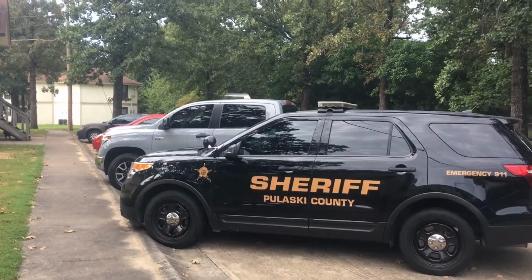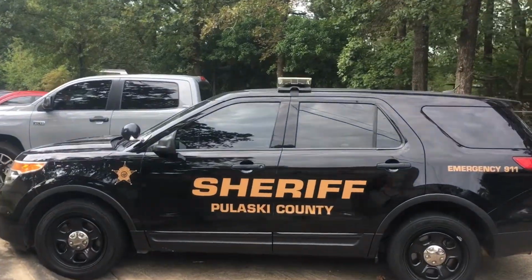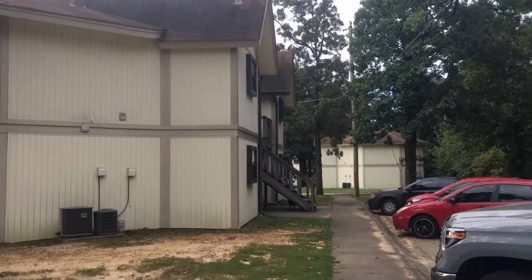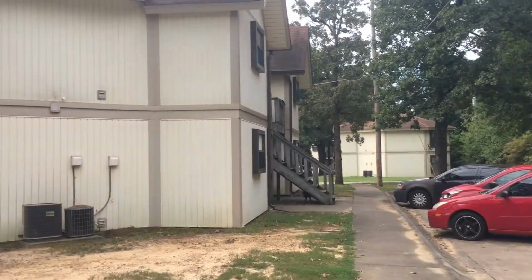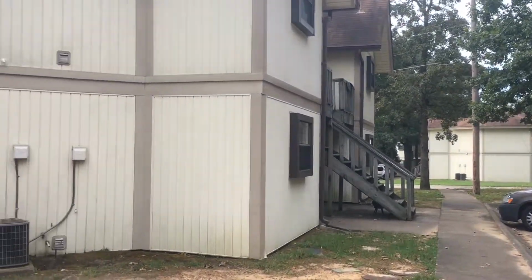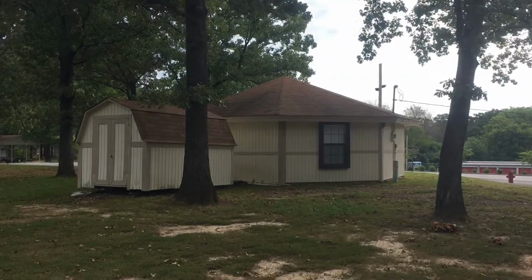Now we're going to inspect some units, and as you can see we have a sheriff on board as a tenant. It's really good. We're going to go towards another building, which is building 600. And you'll see this one soon. I'm going to share with you.